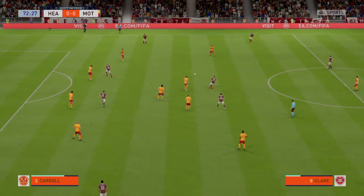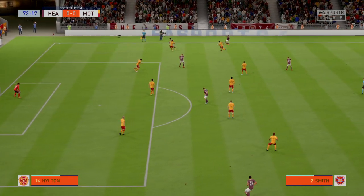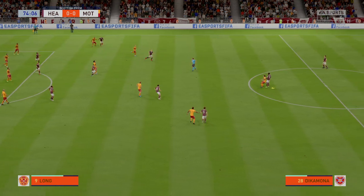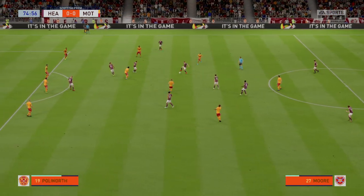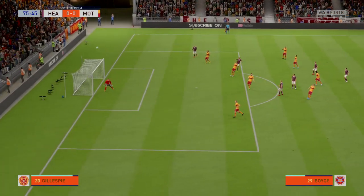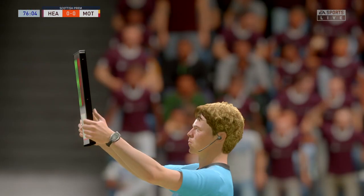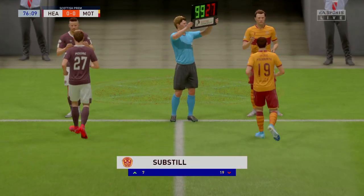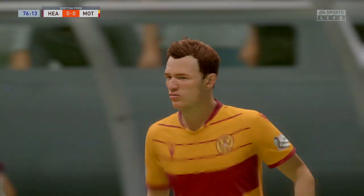To Moore. It's good work, this, as they chase a go-ahead goal. And Smith. Good hit at it, but I'm afraid it was off the radar. Well, no surprise at this stage in the game that the managers are thinking about making changes. In fact, both managers are here, and we will get a substitution apiece.